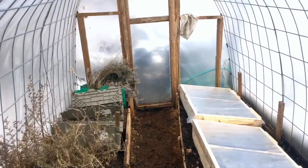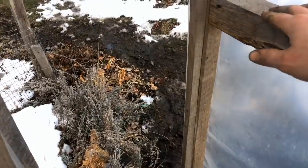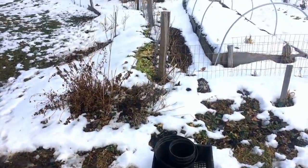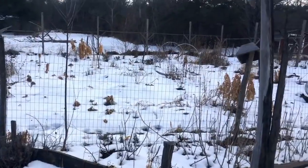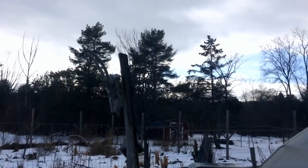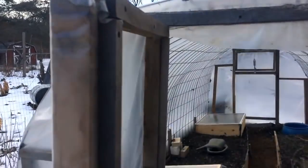And that is our $150 high tunnel entering into its 3rd year of being just a wonderful place to be on a day that looks like this outside. Being in a t-shirt in there is pretty nice. I see off to the west another break. As soon as the sun starts coming out again, this space will get up to about 60 degrees.